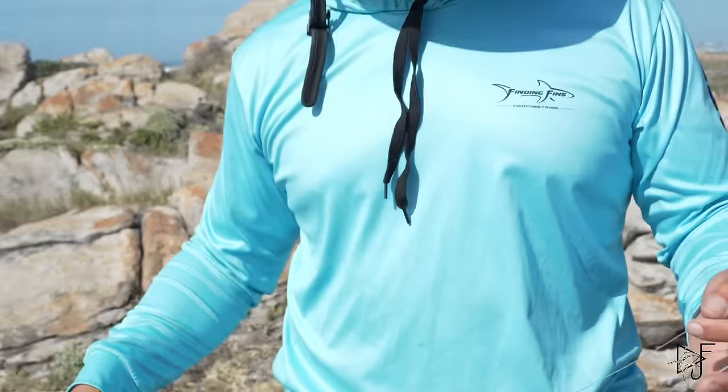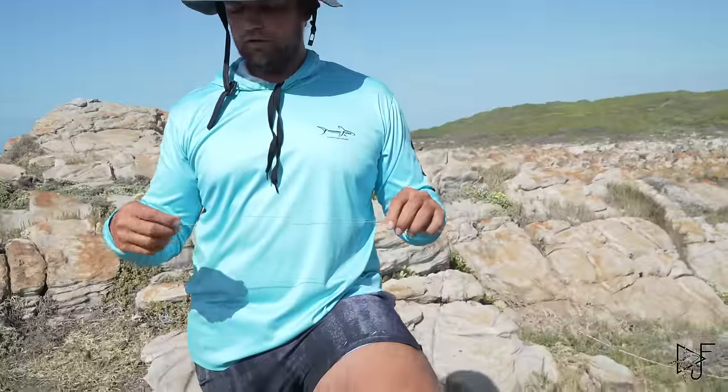Yeah, and this is probably my go-to rig for all sorts of fishing. In South Africa, we call it a fisherman's trace, because you can catch everything on this trace. If the big fish are around, then I would go straight full steel, but nice to fish like this. And I just joined the two using a figure 8 knot.